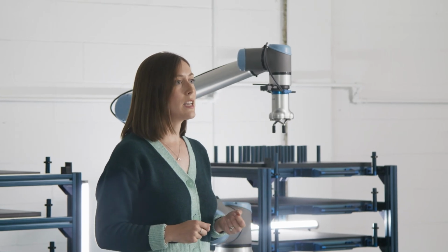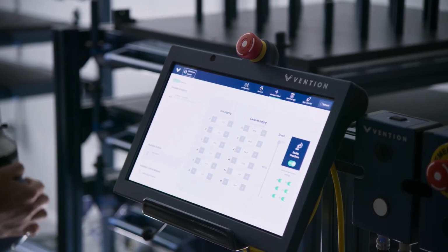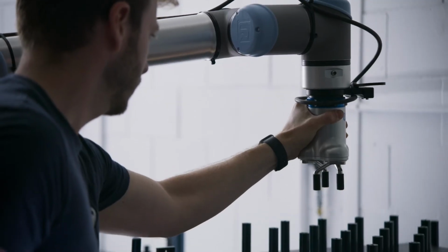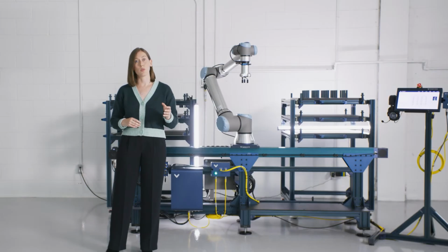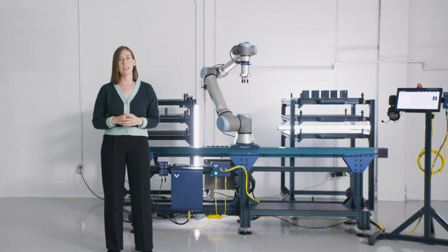Now, you can easily move your robot using free drive directly from the Vention pendant, enabling manual movement and quick position teaching. Simply toggle free drive on your pendant to move the robot into a calibration position or to teach any waypoint. Calibrate all of your applications by teaching a single point on your machine. For higher precision, we created an easy 3-point calibration method that can be conducted within minutes.